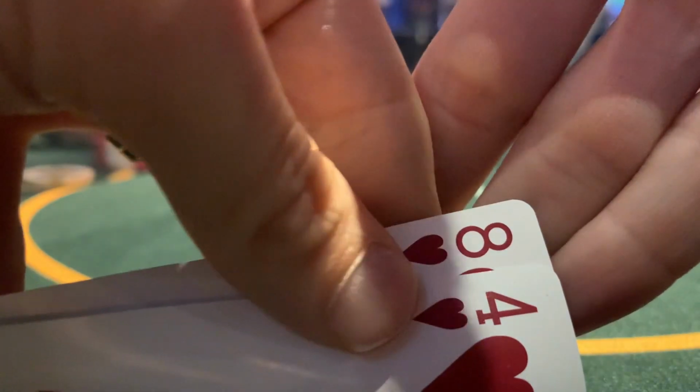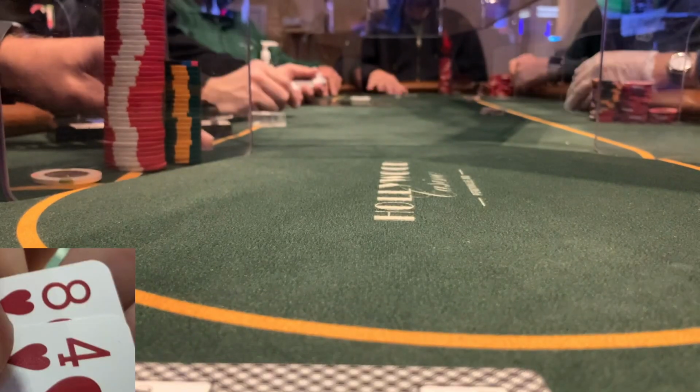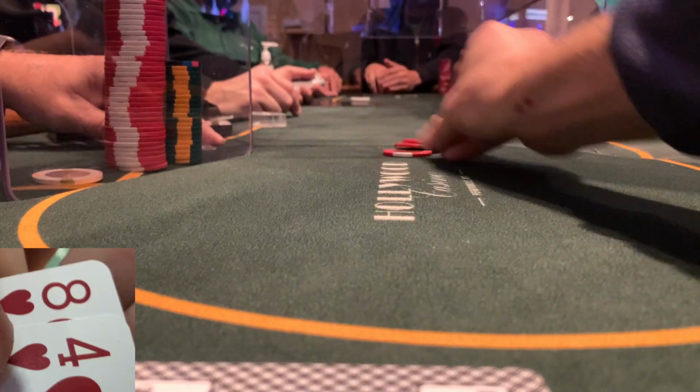I don't know about you guys, but I'm fiending for some action. So when surprise grandpa limps under the gun, I make it $15 with 8-4 of hearts.